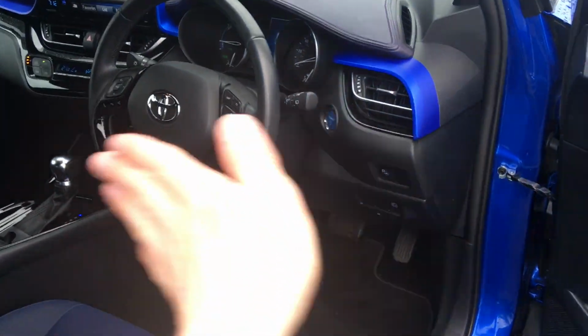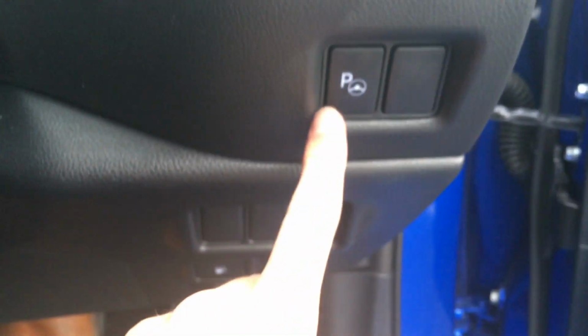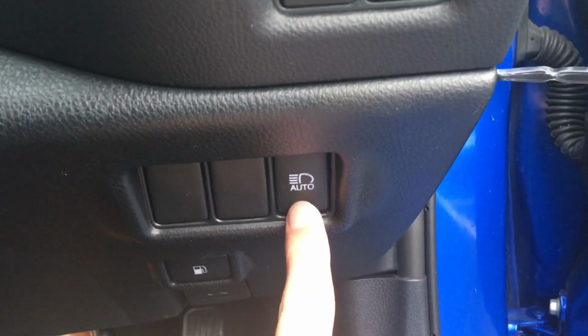Okay, lumbar support for lower back. That steering wheel is rake and reach, so it goes in and out as well as up and down. Over through here, front and rear electrics with electric mirrors. After that then we have a power button in through here for stopping and starting the car. This is the self-park function, and in through here is automatic lights. So the lights basically dip themselves when they meet traffic and they go full by themselves as well.